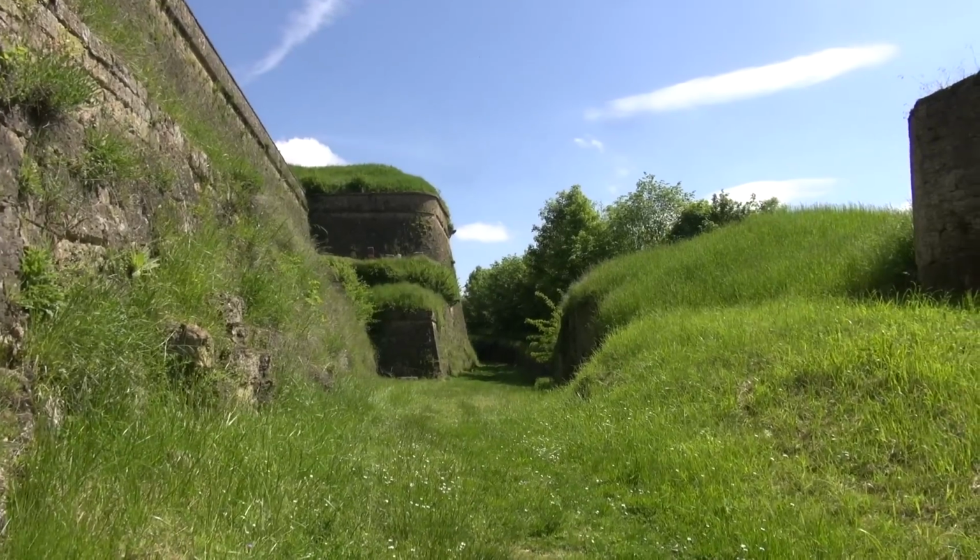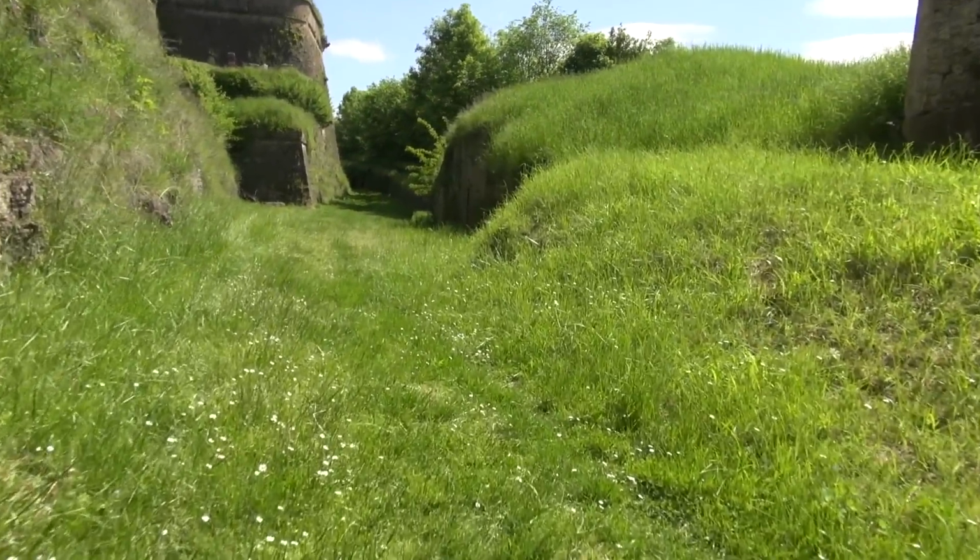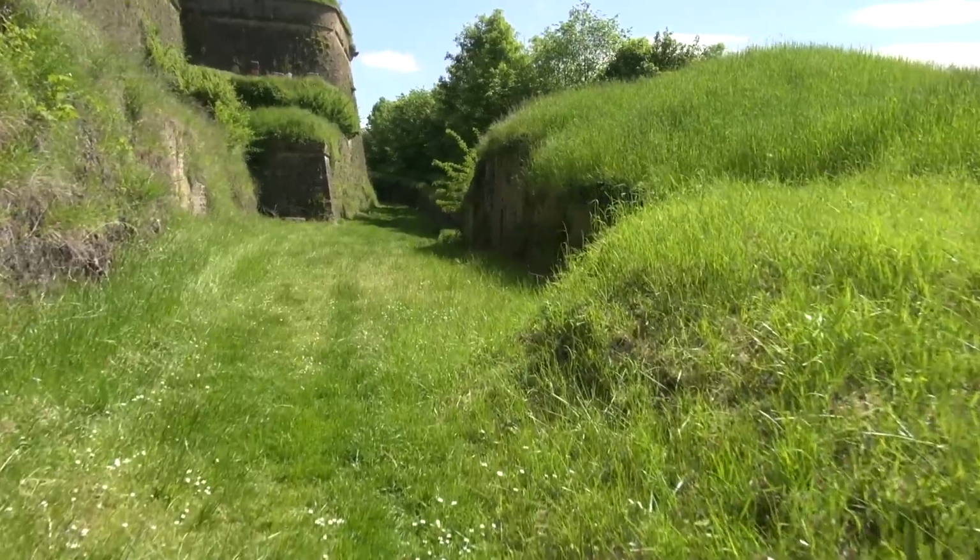Well, if we get to Ghent on the lake, we've got a good excuse. We got lost in a very large fort shaped like an enormous battleship. Yeah, I think so.